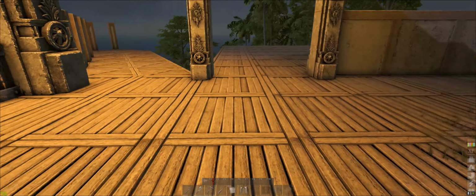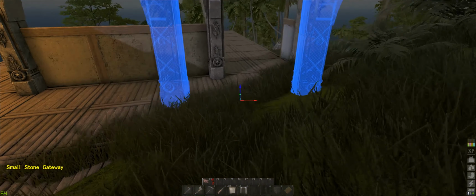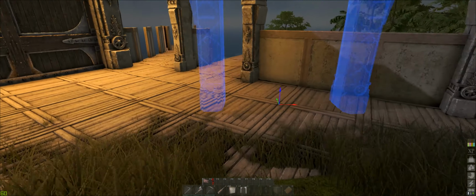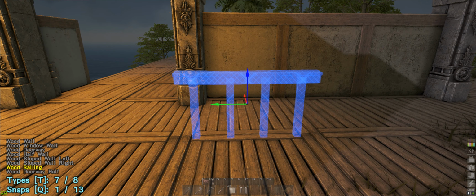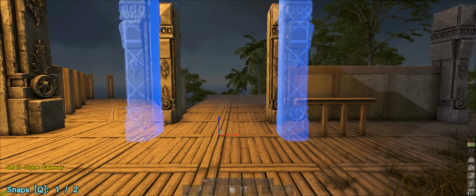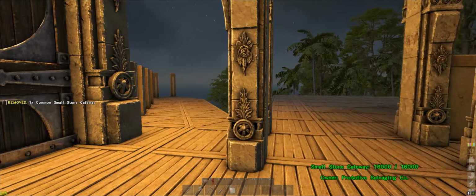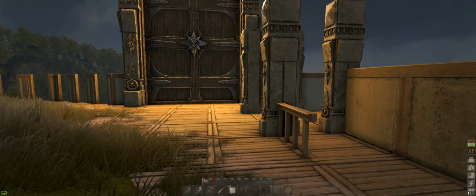Then what I was thinking was, you know what would be cool if I had another row, another two of these out here, and we could do a ceiling type thingy. Not a ceiling, what do you call it? Where you walk through, like a pathway type thing, like here. What do you think? Do you think that'll look good?